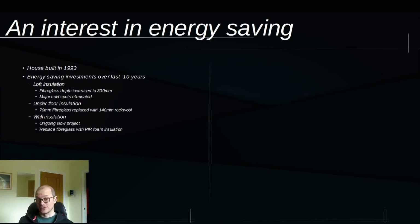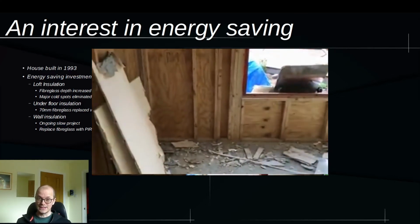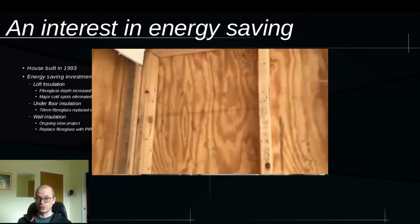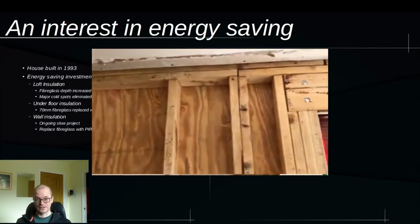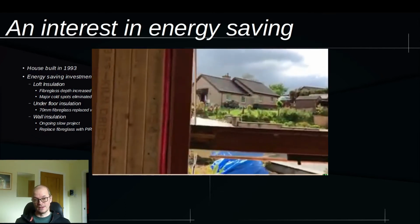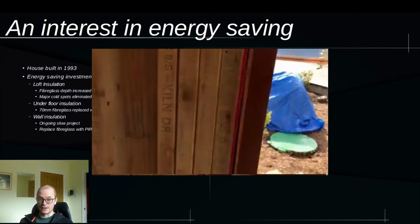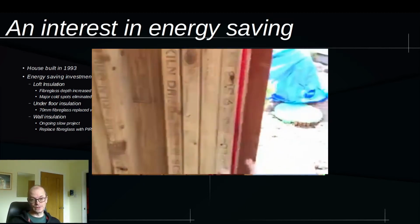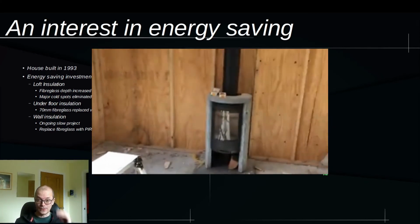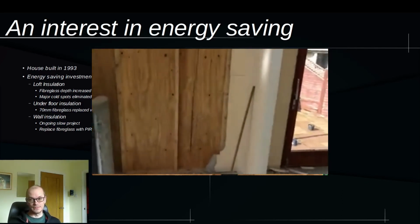The next thing I'm also doing is wall insulation. So I've got 80mm deep cavities in my walls. Behind my plasterboard, you've got 80mm thick studs. That cavity is filled with fiberglass, and I've been replacing that in some of my rooms with PIR foam insulation, and that has about double the insulation resistance compared to fiberglass.